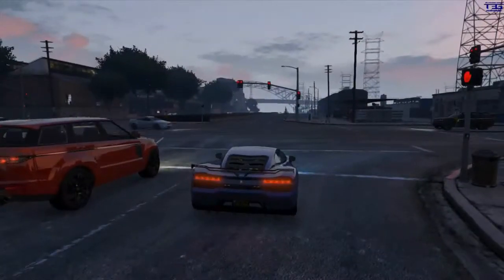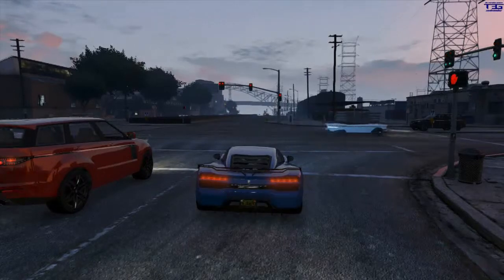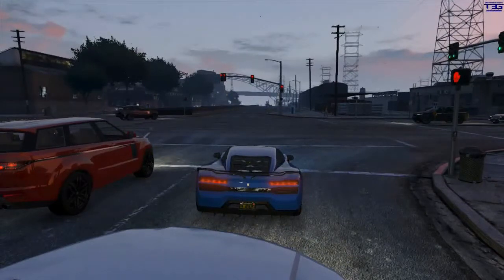Well, that's all for today, but I want to leave you off with a fun fact about today's vehicle, the Pegassi Vacca. Strangely, despite the price of the Infernus being more expensive than the Vacca, the Infernus spawns commonly on the streets of Los Santos, while the Vacca does not spawn on the streets at all.